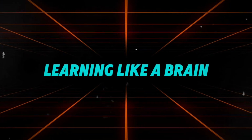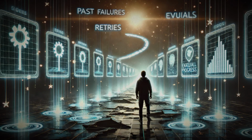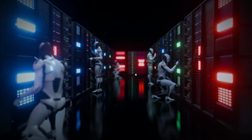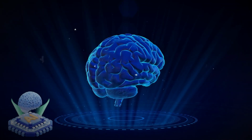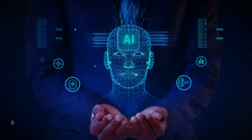Learning like a brain. Think about how you learn something new, like riding a bike or solving a math problem. You try, maybe fail a few times, but eventually you get better at it. That's exactly how the CL1 works. Unlike normal computers that need to be programmed for every task, the CL1 uses something special: human brain cells. This lets it learn from experiences just like a human brain. This means that the more it works, the smarter it gets.